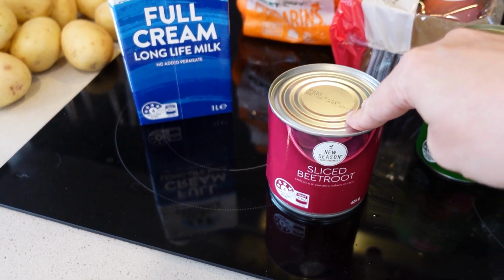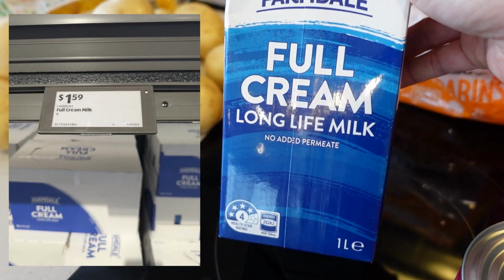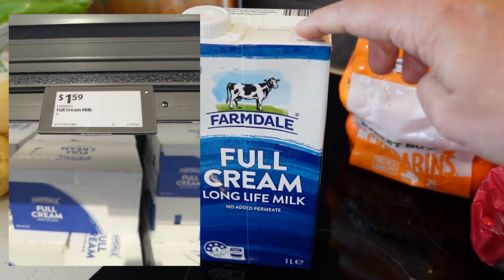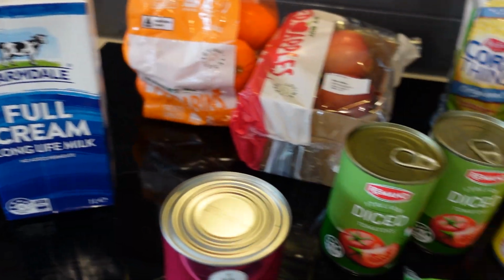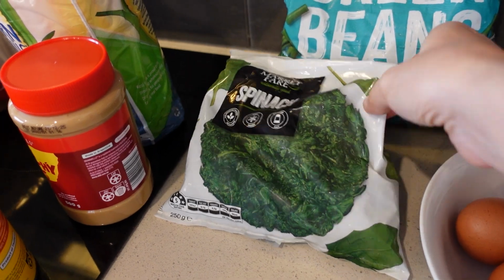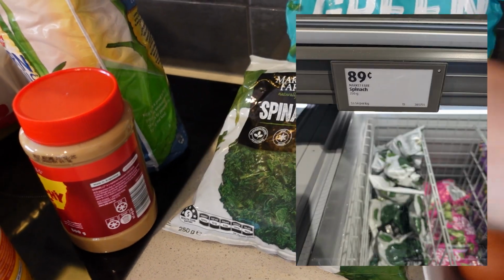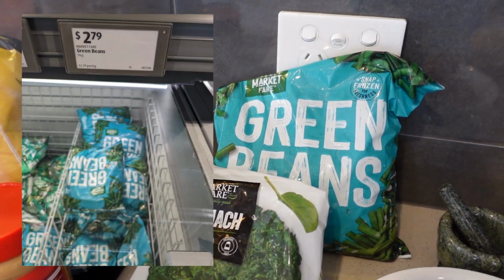We've also got some sliced beetroot that we're going to be using in a few recipes, and full cream long life milk. I'm going to be using this to make a couple of sauces. In terms of vegetables, I also have some frozen veg. So I've got these really great value frozen spinach and the frozen green beans.